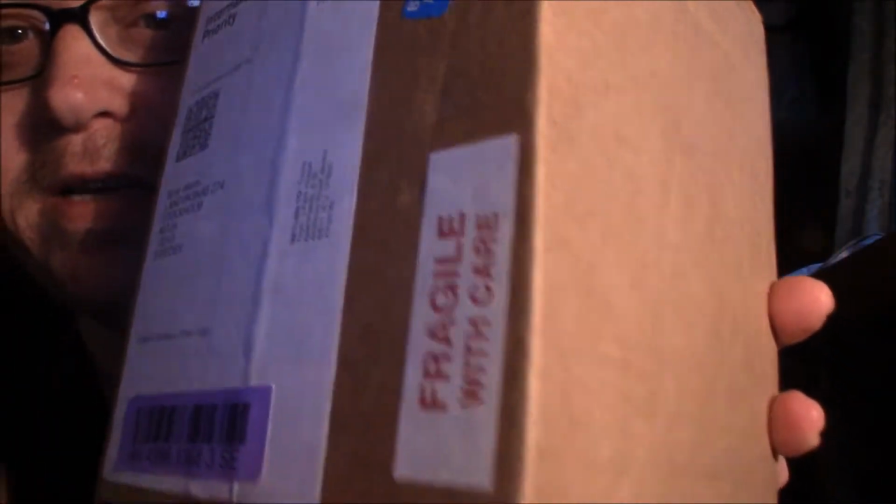As I said, the package won't give anything away, but it says fragile, which makes me wonder a little bit, because Funko Pops aren't that fragile. I haven't ordered anything of porcelain, have I? Well, let's not prolong the inevitable.